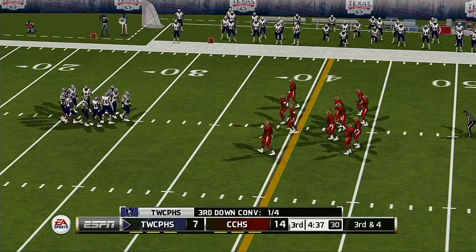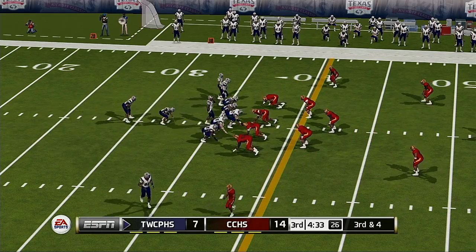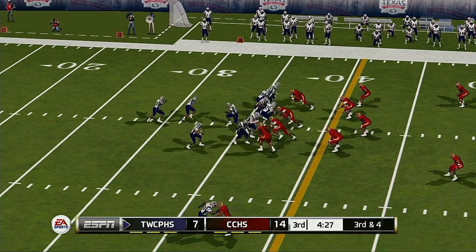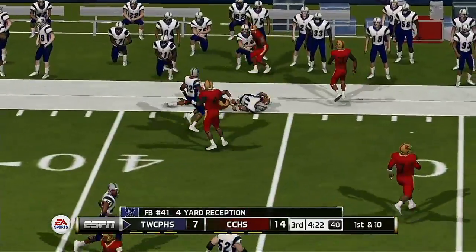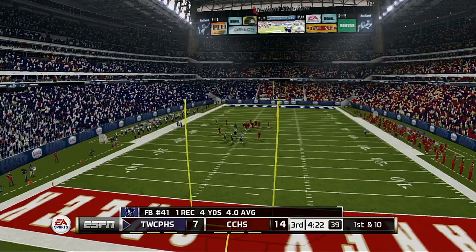They're about 4 yards away here on third down. Pulls it in and he's in the open field. He's knocked out of bounds around the 41-yard line.